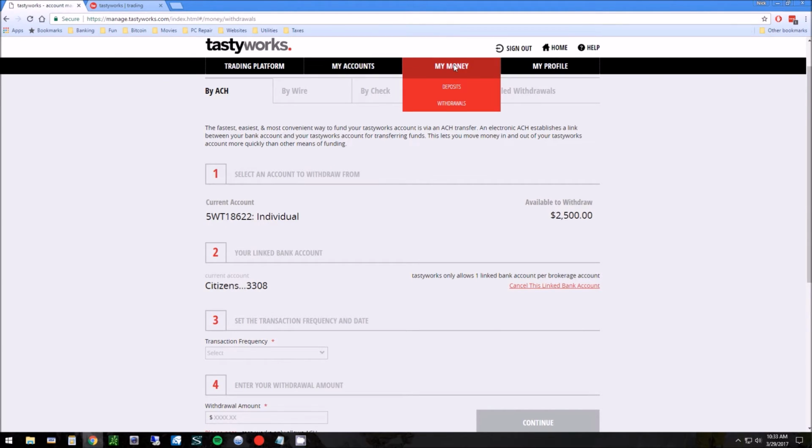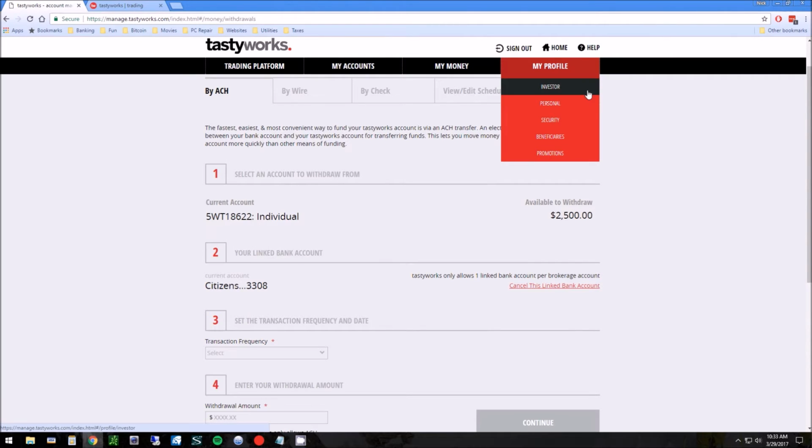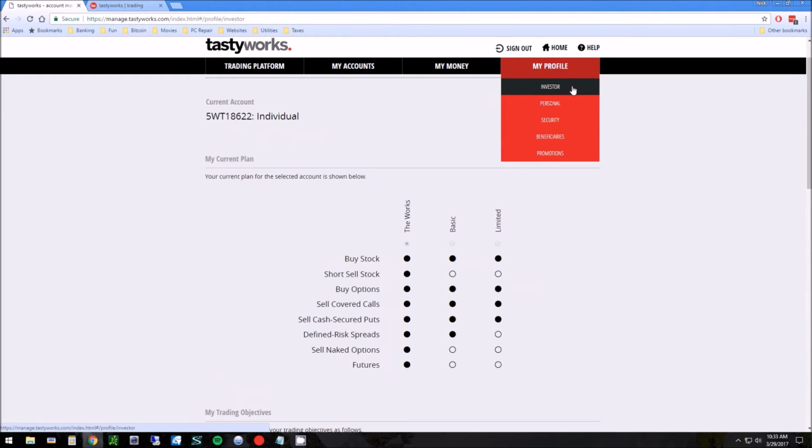It's actually interesting. Some options trading accounts you have to request, for example, with Scottrade, you would have had to request a check in order to get your money out of that account, which is not something that I like. Here you just have different beneficiaries, security settings, personal information, what type of investor you are.